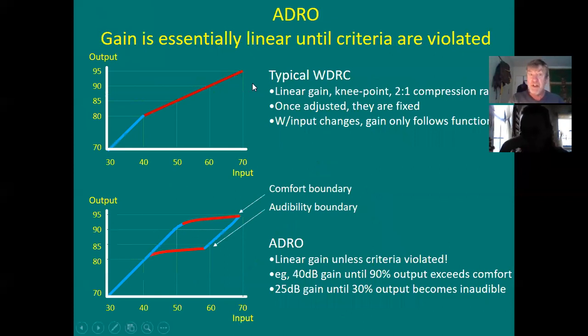So typical WDRC is going to be saying, here's linear gain for soft inputs. And then we offer a low knee point, remember that, and a low compression ratio. So most linear gain is offered for soft inputs, and progressively less and less gain is offered for louder and louder inputs. That's typical WDRC. Read what it says here: linear gain, knee point, 2-to-1 ratio. Once adjusted, it's fixed. With input changes, the gain only follows the function.